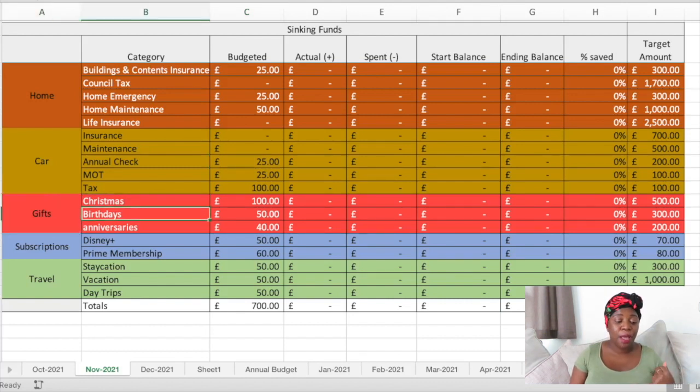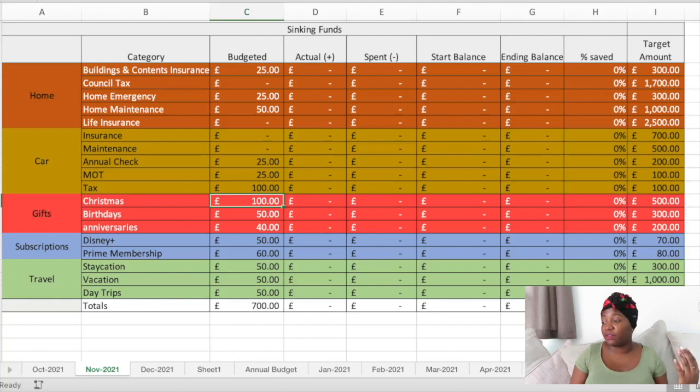Gifts covers Christmas, birthdays, and anniversaries. So November will be the last time that I'll be adding to gifts. So this will be gifts that I'll be doing for Secret Santas, gifts to my friends, gifts to myself as well. And then in December I won't fund the Christmas fund. I'll start again in January. So for gifts, I would like to add 190 in total to this fund. So hopefully I'll be able to do that. I do have one birthday in December. I have 2 birthdays in November, but those are already covered by the October budget, so I'm not worried about those.